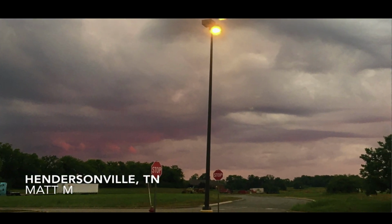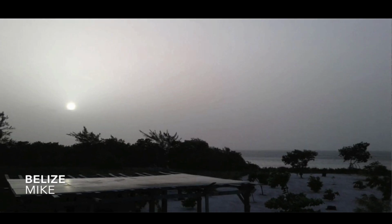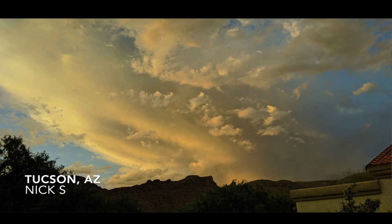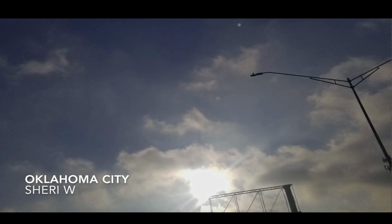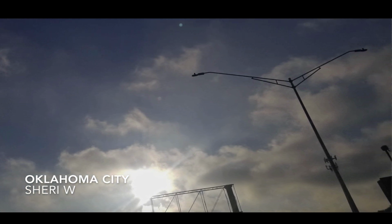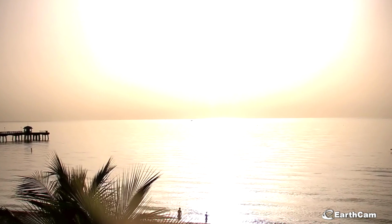Matt M. from Hendersonville, Tennessee. Sky looks like it's full of dust. Mike out of Belize. Definitely got a huge cloud of dust right there. Nick S. out of Tucson, Arizona. Sky filled with a little bit of sand and wildfire smoke. Oklahoma City, Sheri W. Sky filled with Sahara sand, a lot from Texas, Oklahoma, as you guys have noticed, as it came up through the Gulf of Mexico.